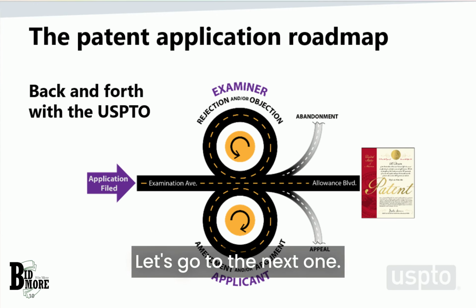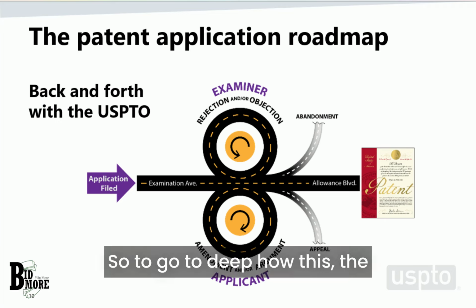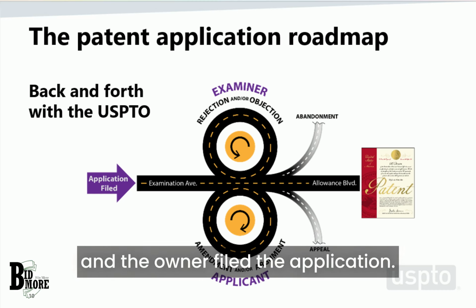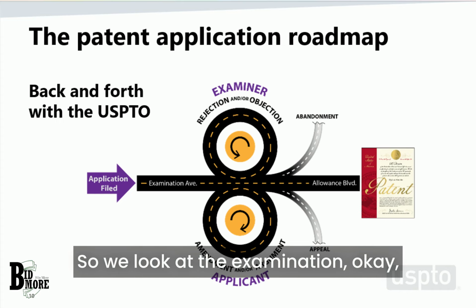Let's go to the next one. So to go deeper, how the patent process works. The idea is formed, and the owner files the application, and the application comes to our desk, to the examiner. So we look at the examination.